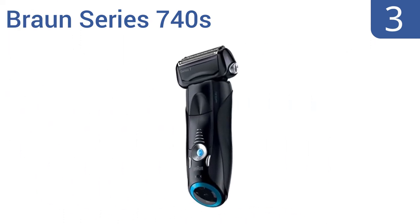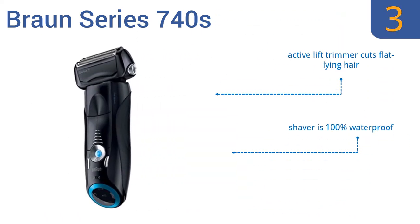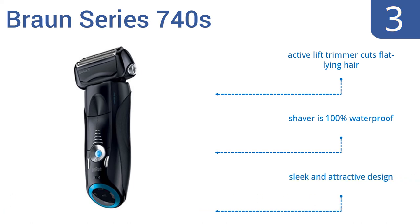Halfway up our list at number 3. For men with particularly dense beards, the Braun Series 740S Wet and Dry Shaver is an excellent choice. Its intelligent sonic technology automatically increases its power up to 10,000 microvibrations per minute in difficult areas. It features an active lift trimmer that cuts flat lying hair and a sleek and attractive design. It's 100% waterproof.